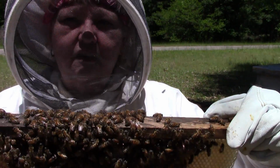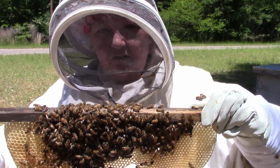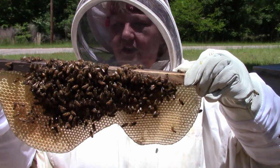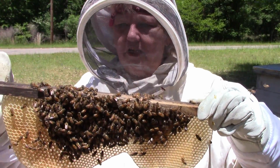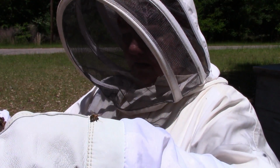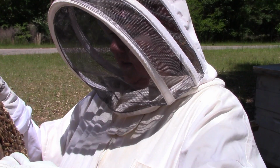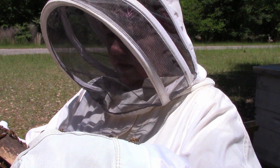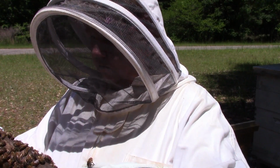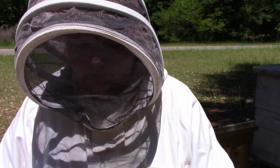In the short time that I've had the top bar hive put together, I can't see, there's so much glare. They've built this on the spacer. This is all new comb. And there's one egg in the center of each one of those cells. Praise God. Man, I wish I could find her.